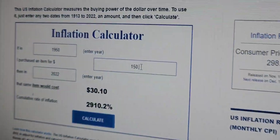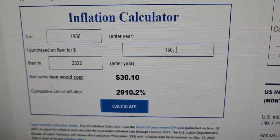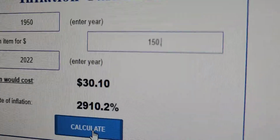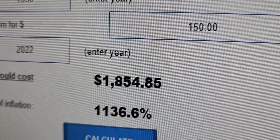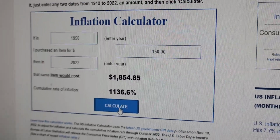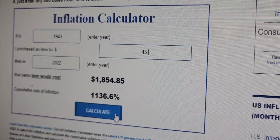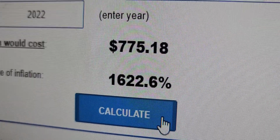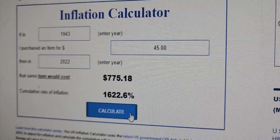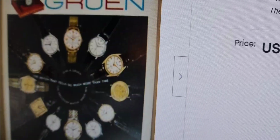Let's go into the Wayback Inflation Calculator machine and calculate how much that little rich little bitch's present was for her graduation. $150 in 1950 is, oh my God, $1,854.85 for a freaking watch. Okay, just for shits and giggles, we saw the other watches being sold like in the $40, $50 price range in the 1940s that weren't gold. Let's see. What? $775.18? Okay, so in 1959, the watches really changed in looks. So I'm guessing mine is from the 40s, maybe early 50s.